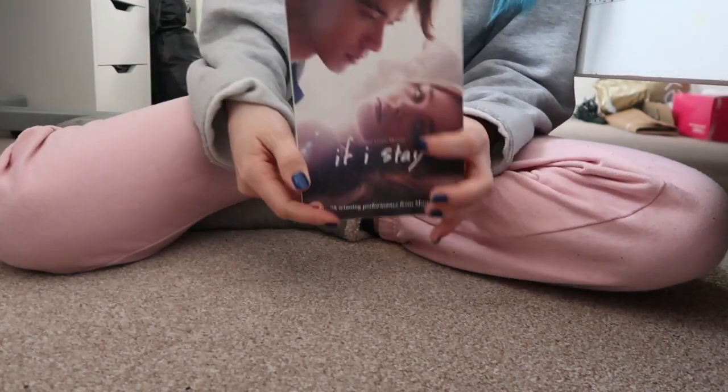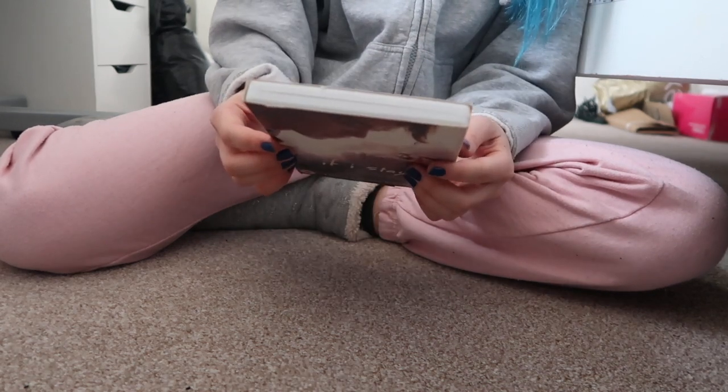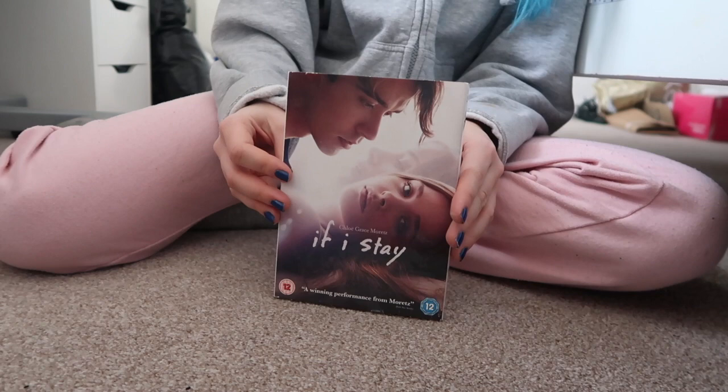And then I also have this DVD called If I Stay. I am actually going to depart with this too. I have no way of watching it. So if I really wanted to watch it, I could rent it off Amazon Prime because it's on there. So I'm going to go ahead again and just get rid of that.